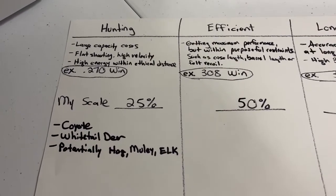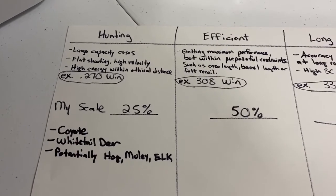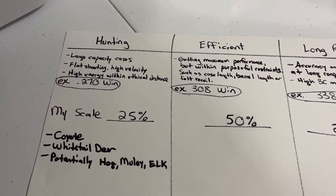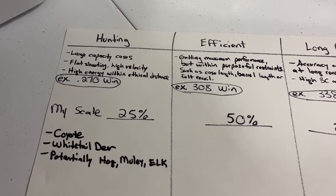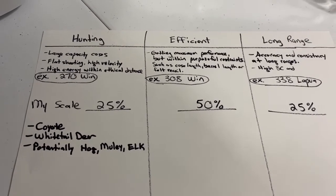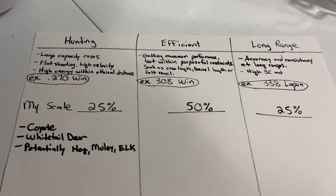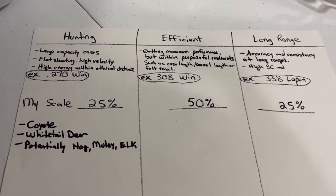So, I'm not looking to get a cartridge that's solely long range, or so efficient that, well, that's an incorrect way of saying it, but where they've put so much emphasis on lighter recoil and less powder that it's really not even a good hunting round anymore. I don't want to go quite that far. So this perfect caliber still needs to be very good at taking down animals, also good at long range shooting if I choose to, but it also needs to be very efficient. So my scale, what I'm looking at is I want a little bit of everything.